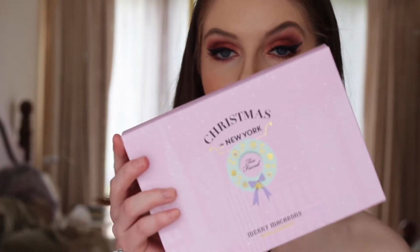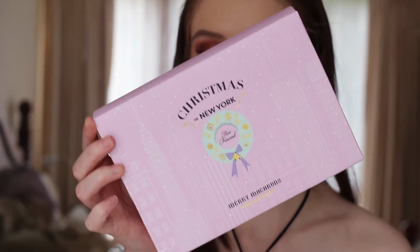So next up is the Too Faced Merry Macaroons palette. If you're in the US, this is an Ulta exclusive, but here in Australia you can get this at MECCA Maxima, which I was really excited about because I didn't realise we were going to be getting this, because we can't get the Too Faced Sephora exclusive palette, the one that's in the US. We can't get that one here in Australia.